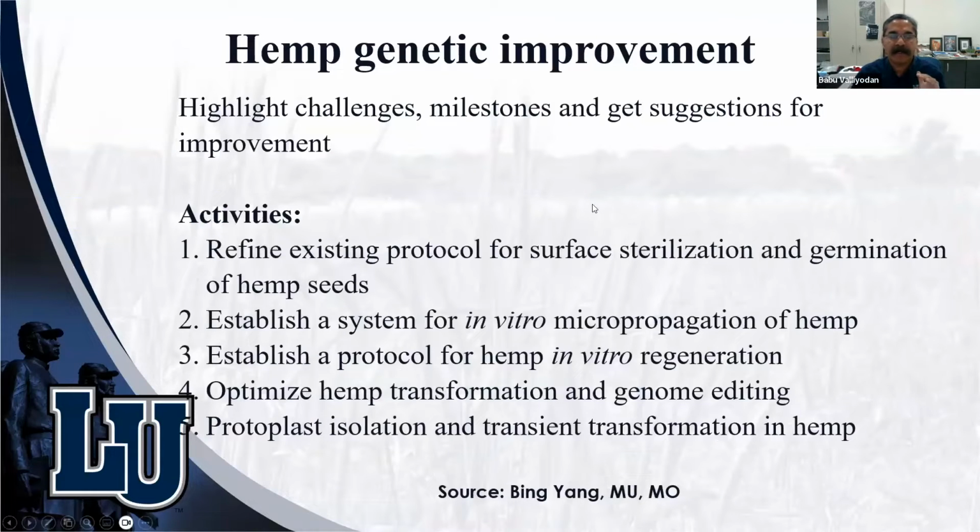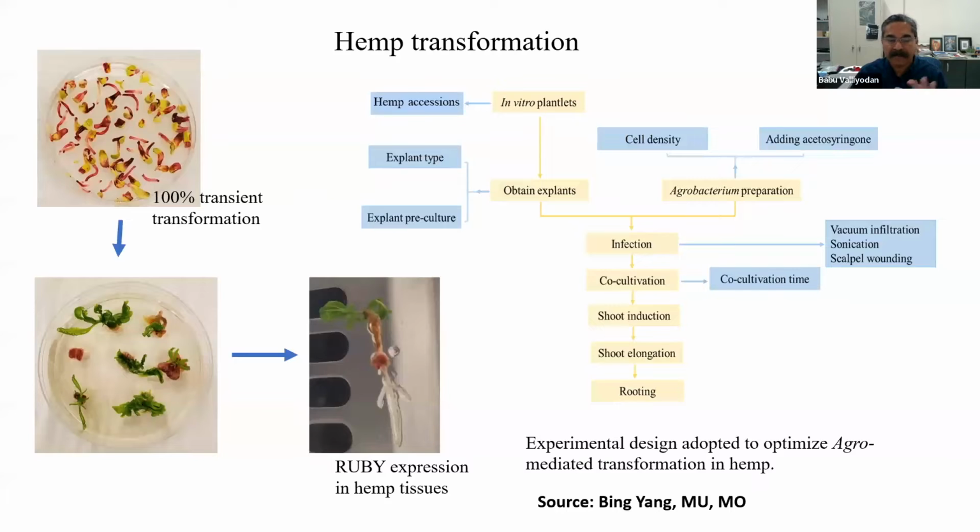At the same time, we are using gene editing technologies for the genetic improvement of these selected traits. I know that there are a lot of challenges on that. So we have to develop the best protocol for plant transformation and establish protocols for specific hemp varieties for transformation and genome editing technology, and use protoplast isolation and a transient transformation system to test some of the candidates in the molecular breeding pipeline. So this gives an overview.